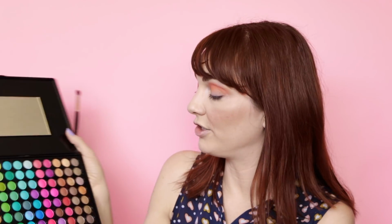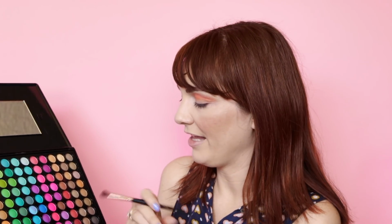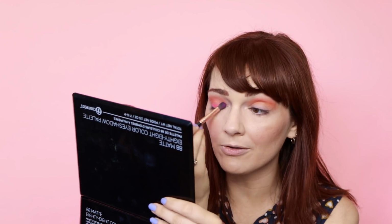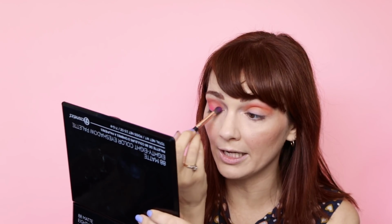This is another one of my sauce box, and I'm going to do my lid with this one. And we're going to do one of these pink colors. I think we're going to go for this bright one, and then I might kind of do a pink purple. Let's get wild today. Okay, yeah, that's great. That's not too crazy. Not bad.